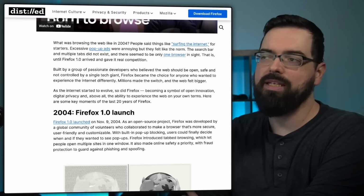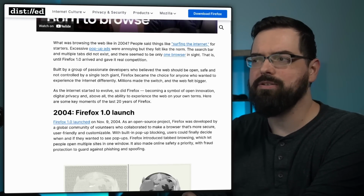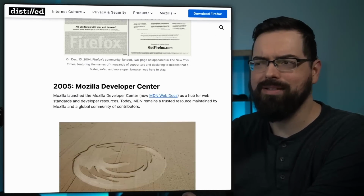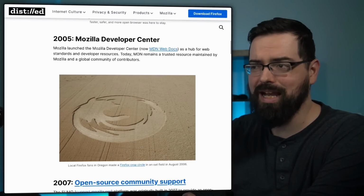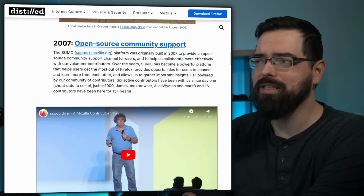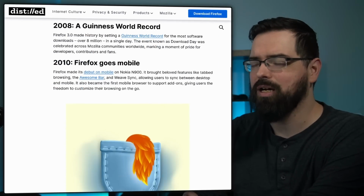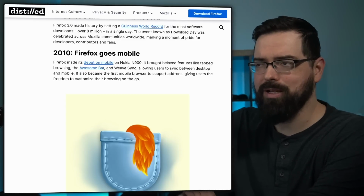If you want to check out the blog post that they made about the 20 years of Firefox, it's really interesting because there's a history of what happened in 2004. And then also apparently someone did some crop circles of Firefox. I didn't even know that ever happened. So that's interesting, and that's fun, I guess. And you also get a lot more about the history of how Firefox has come about and all that sort of thing. So I think that's cool. And I'll have that linked in the show notes for anybody who'd like to learn more.